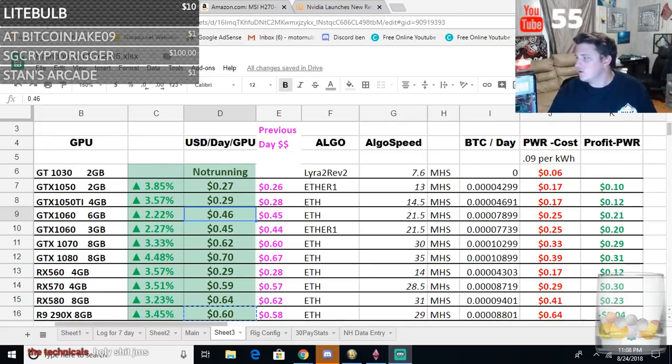The technicals. So following up from last night, when is the wedding date? Oh man, you're trying to get me in hot water, man. Swamp Fist laughing at that. SG Crypto Rigger.